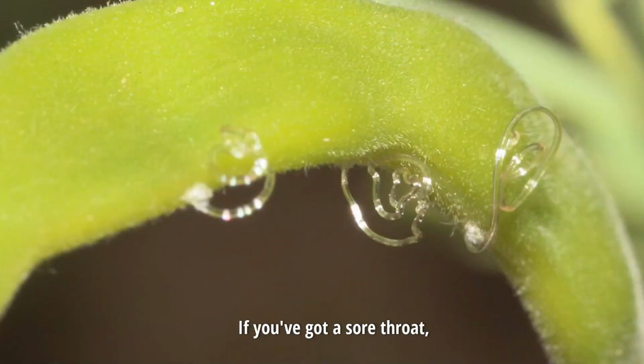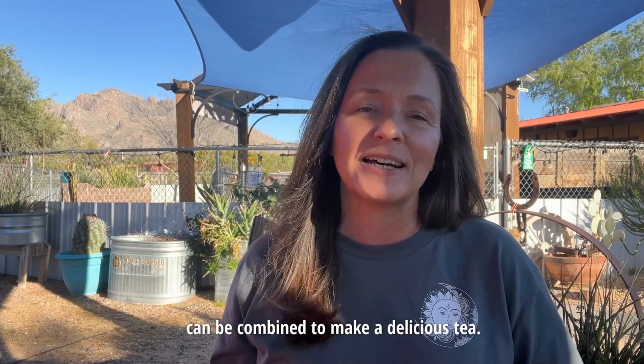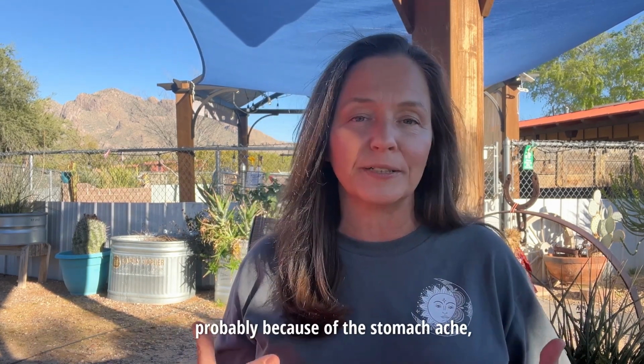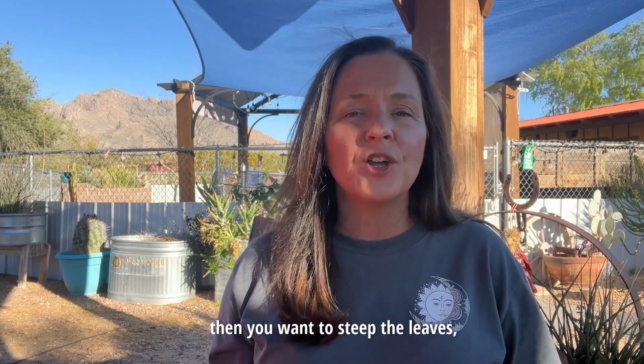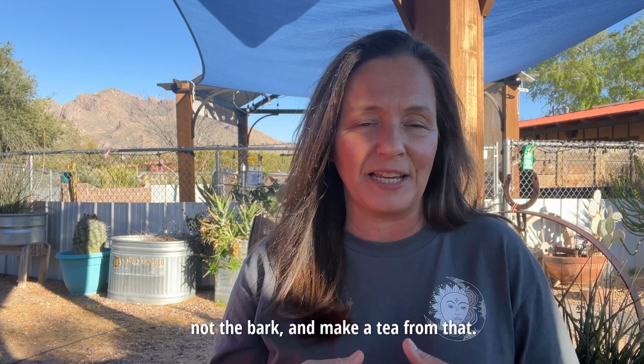If you've got a sore throat, then that clear inner sap and some inner red bark can be combined to make a delicious tea. On the other hand, if you have a stomach ache and a poor appetite, probably because of the stomach ache, then you want to steep the leaves, not the bark, and make a tea from that.